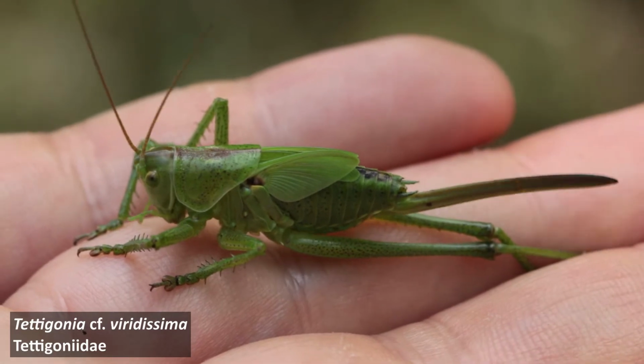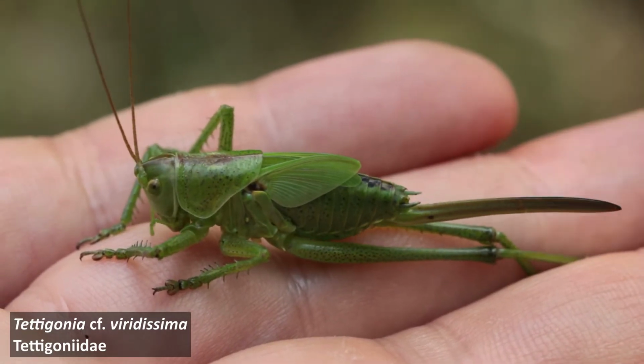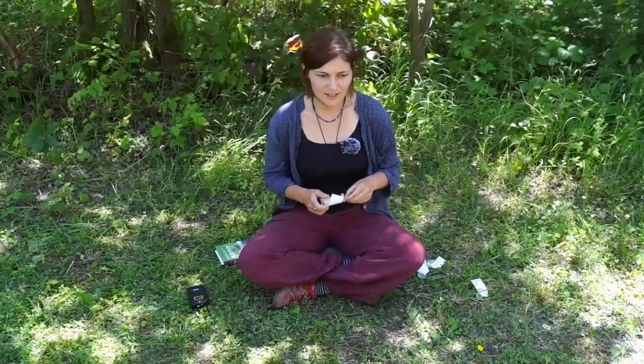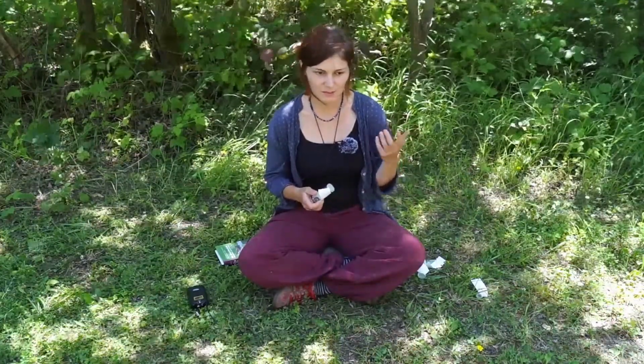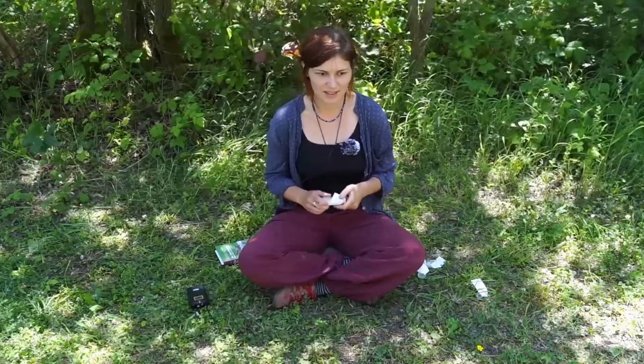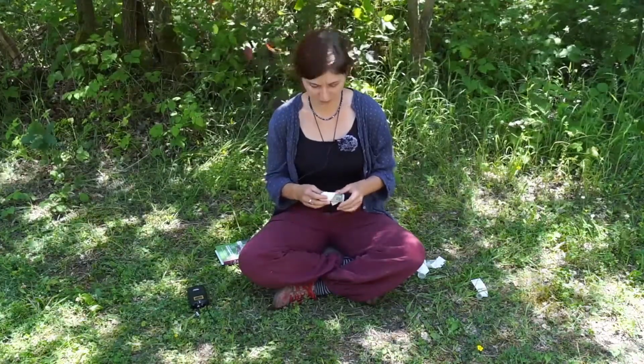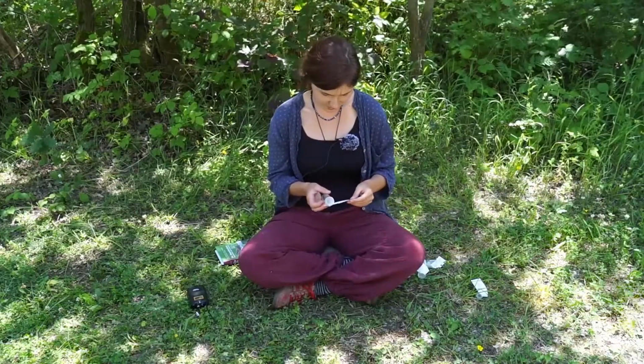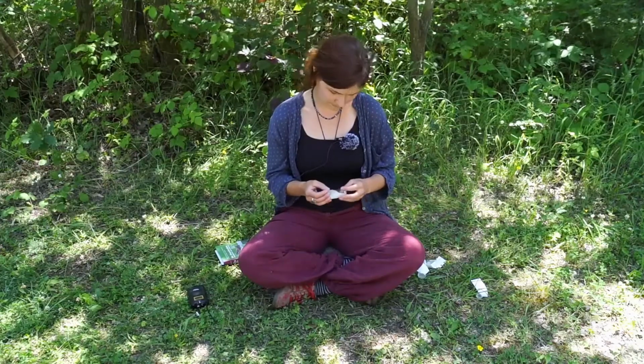It's very long, and you can already see it in this juvenile individual. So it's a female with this long ovipositor, and Tettigonia is responsible for these typical summer night sounds, I would say. So when you sit outside in the summer and it's already dark, you still can hear this typical Tettigonia sound, which makes a summer night like we all know it. Maybe you remember, or you will hear it now. Or maybe in a few weeks, because many of them are not adult yet. Okay, so this is Tettigonia.